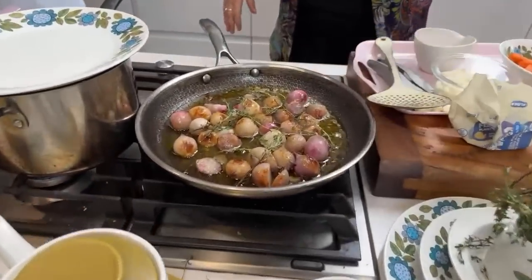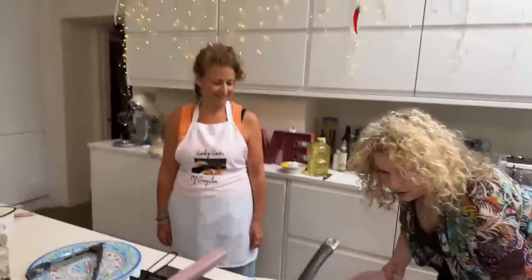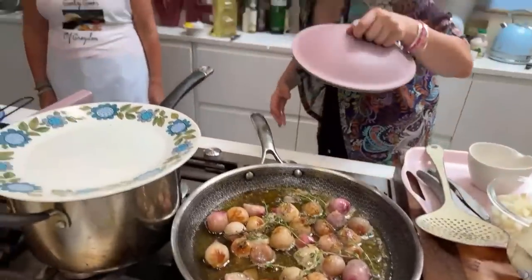Right, so we were supposed to have some 70s music. Okay, where's your flares? Oh, I'm going to nick your lid, that doesn't fit. Oh yeah, I've got a bigger lid.